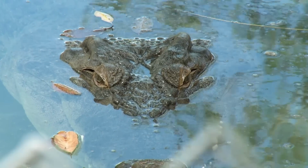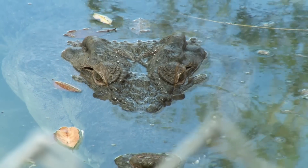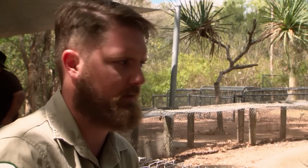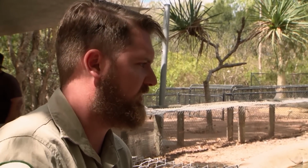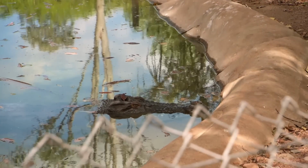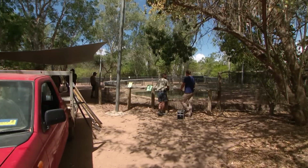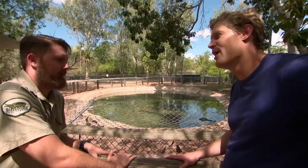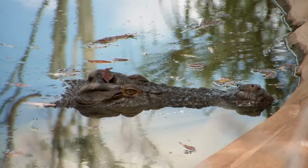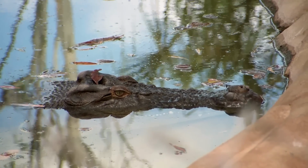Do you think it's getting worse over time? Yeah, we've noticed an increase in the size. I'm guessing it might be some sort of irritation or infection around that area. I'm hoping it hasn't developed into something too serious and we're too late to do anything about it. The 4-metre croc is a much-loved resident of the park, and everyone is desperate to make sure he's okay. Riley's probably one of our best crocodiles here, so I just want to see him get the best of life and the best care, and whether that's getting the tooth removed or something done about it, it really means a lot.